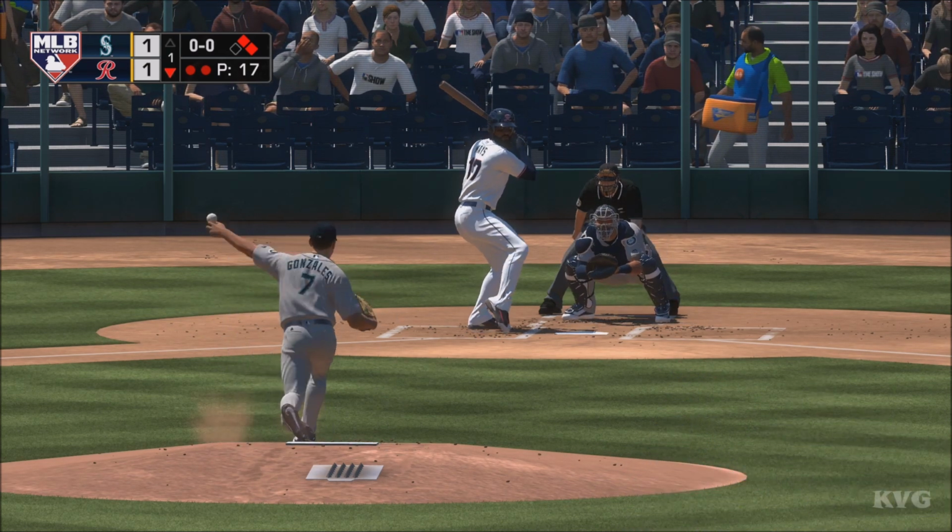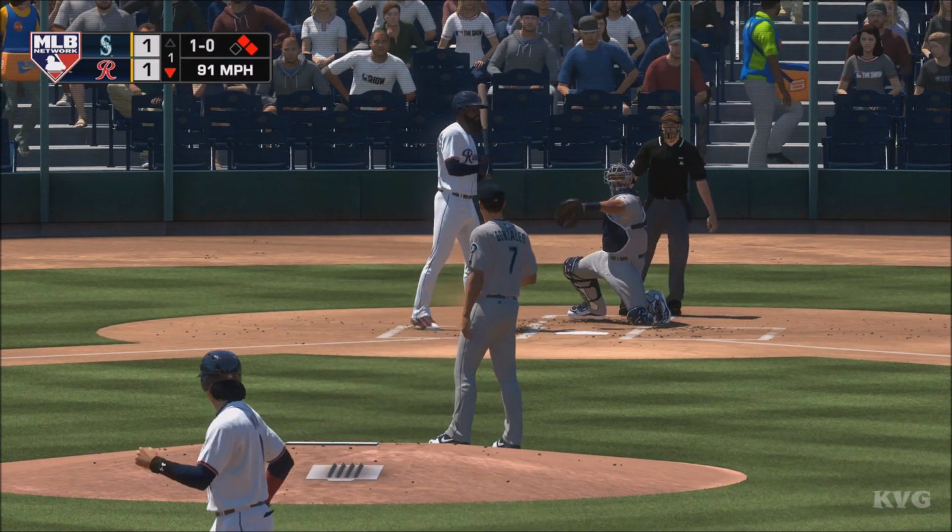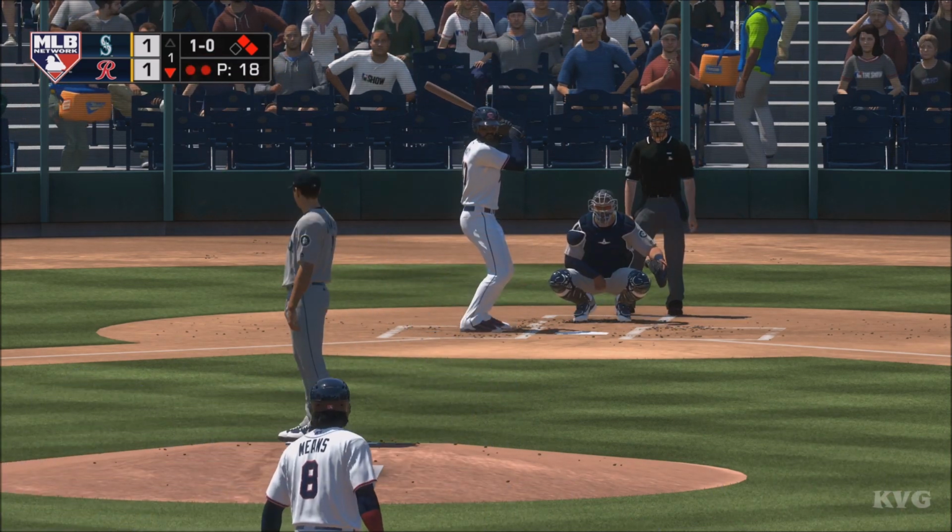First pitch coming. Here it is. First pitch here is a sinker that runs a bit too wide. It's ball 1.